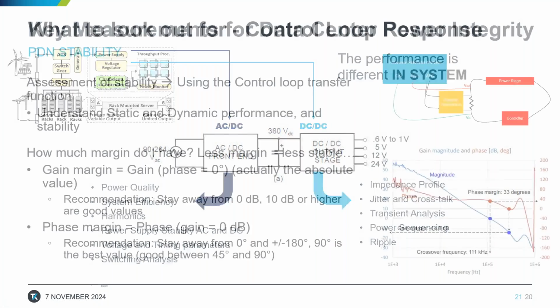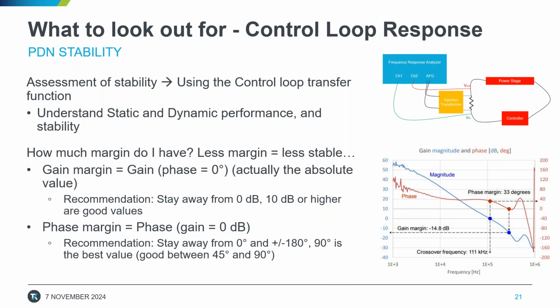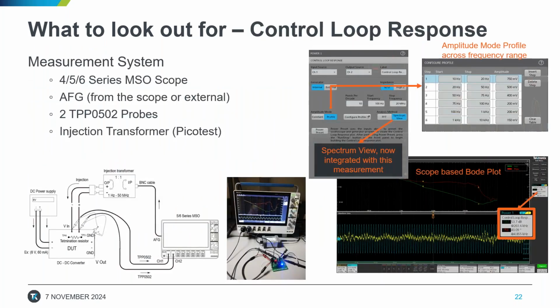I'll give you a quick couple of examples for control loop response. That's a critical measurement we talked about. We really use control loop transfer function to understand the stability of the power source, and it looks at the gain margin and the phase margin, and this is an area of guidance to stay away from levels of low margin behavior in terms of gain and phase, and provides more confidence in the dynamic performance of the system. And those measurements for control loop can be made with a Tektronix oscilloscope and some passive probes, along with a power supply as a source and an injection transformer from Picotest.